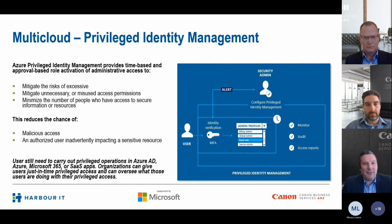But do we want that user having administrative access all the time? Going back to that previous example, if an account is compromised and it's got administrative access, so much more damage can be done within your environment than if it was just a user account. And that's really where privileged identity management comes into play. It's about reducing the exposure, reducing the attack surface, and mitigating the risk. The way it does that is by not giving that user administrative access all the time. It gives them access just in time, when they need it.